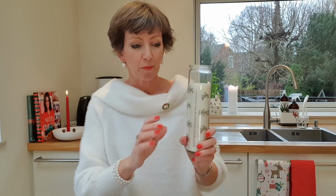So anyway, I'm going to show you what I have, and I'll also give you some ideas of how you can display it or use your advent calendar. And in Denmark, we've got so many traditions. On the 1st of December, I'm going to be lighting our advent calendar candle. We light it on the 1st, and at breakfast time we have the candle going, so it's all very hoogly.